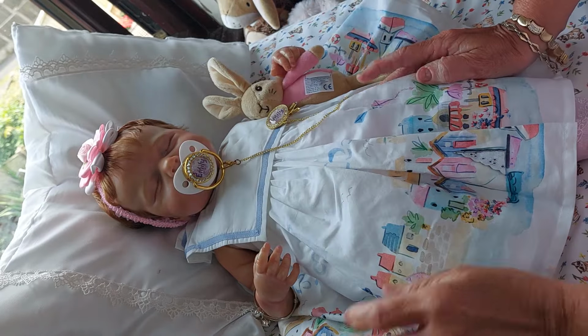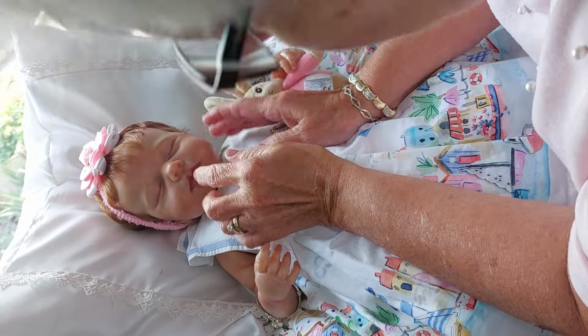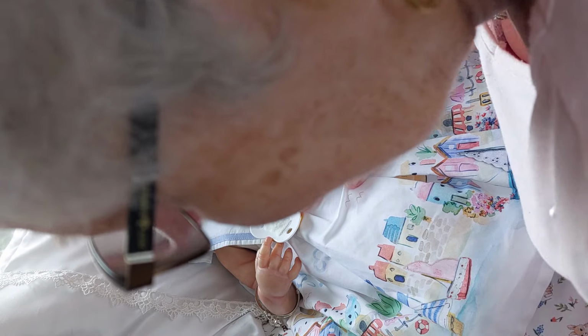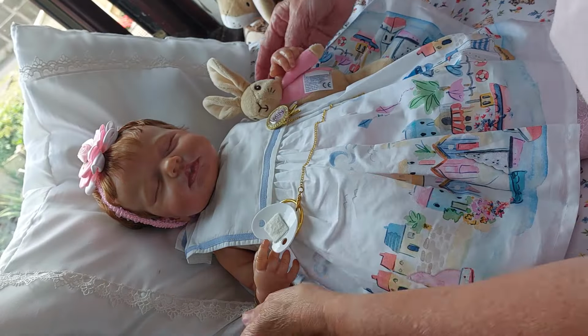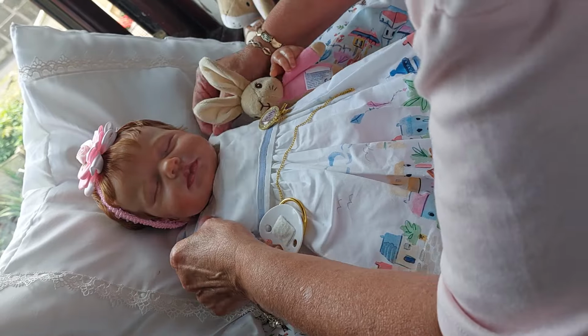She even looks nice with the dummy, but I stopped putting that on because it looked as though paint was coming off round the mouth. The mouth's gone a bit blue. My new babies go blue, don't they, round the mouth sometimes. Right, little girl. Oh, I don't want to move her from here. I love that dress. It's gorgeous.